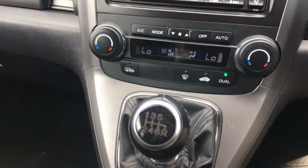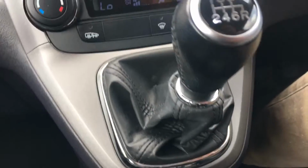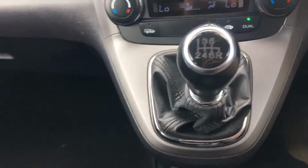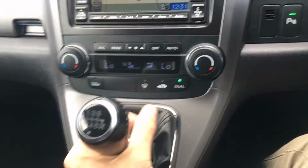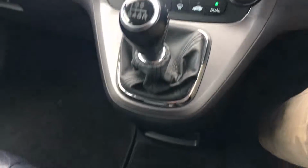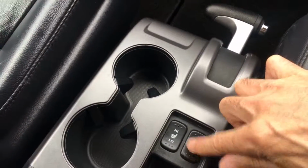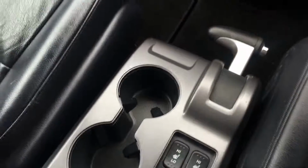6-speed gearbox, and the gaiter is in absolutely super condition, which isn't always good on the CRVs. They can wear where people hold the gear lever for some reason down there, and they can wear it on the outside there. But that's all very good. Centre storage area, controls your heated seats, and they all work absolutely perfectly.